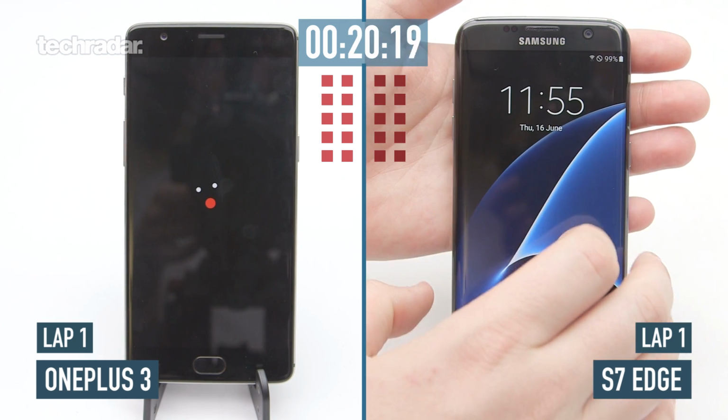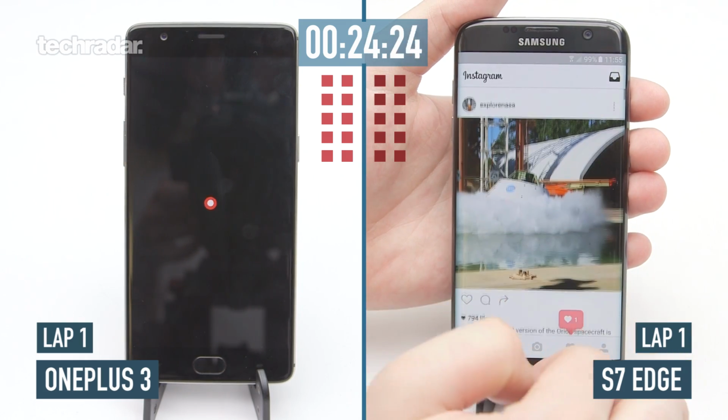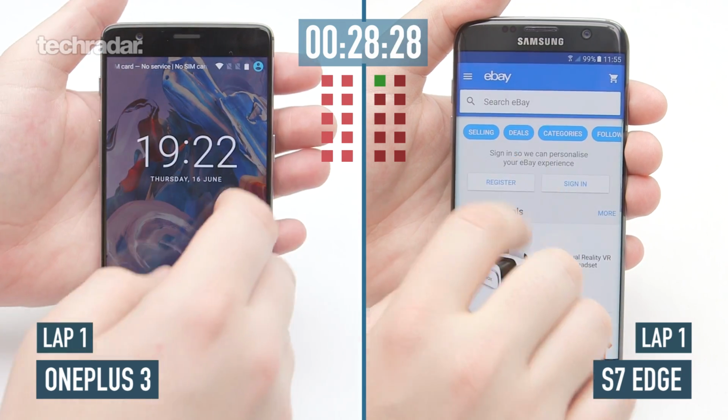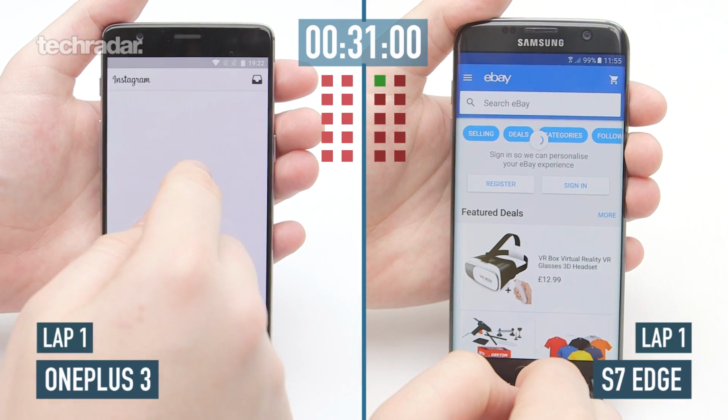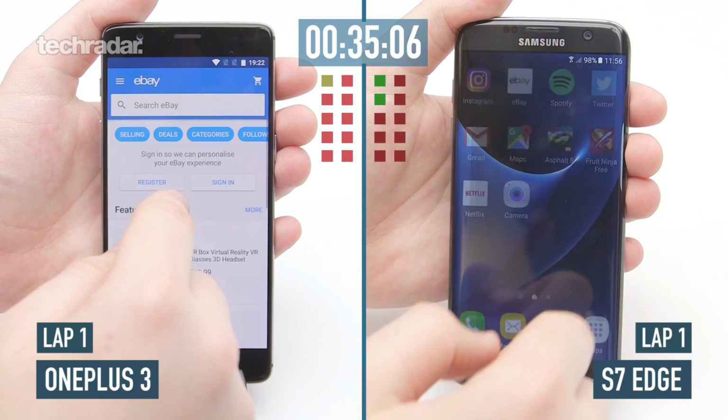We would have booted up the phones previously and then left them on the side for a bit and then come back to the app, so you will see both with boot up and not, so do hang around for that. But already we can see the Samsung straight into it, flying ahead already. It's into eBay, and the OnePlus is still lagging behind, still on its first app.